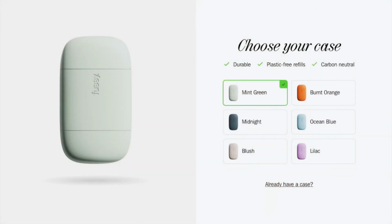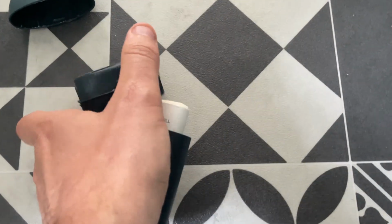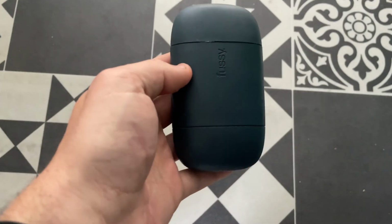Now, the case itself comes in a choice of colours, and you can choose which colour or design you fancy from the website. It has a removable top, a section that comes off for adding the refill itself, and then a twisty bottom for lowering or making the deodorant rise up.